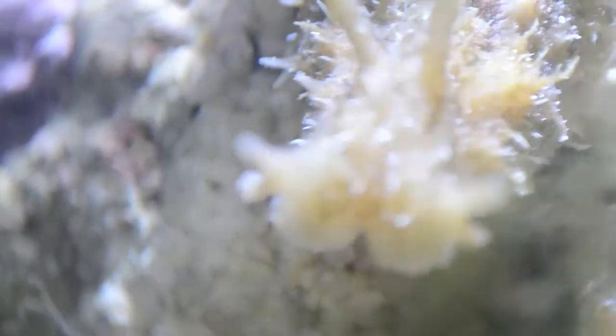Although you can feed it with kelp and caulerpa, I just don't have that, so I can't feed it. But when I can grow that sometime, I will definitely buy a new sea hare and basically feed it with that.